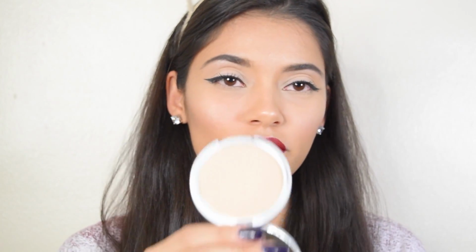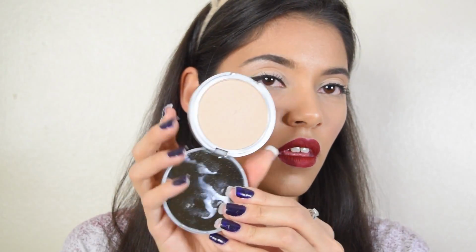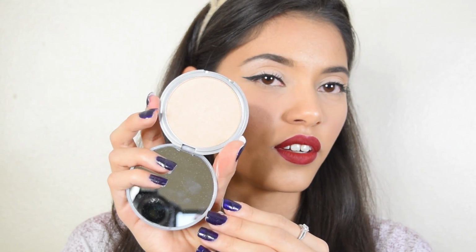Next, I should have mentioned this when I mentioned the Mary Lou Manizer. I'm very late picking up this product, but I heard so much great stuff about it. It is amazing when I swatched it. This is the highlighter. It's so pretty.